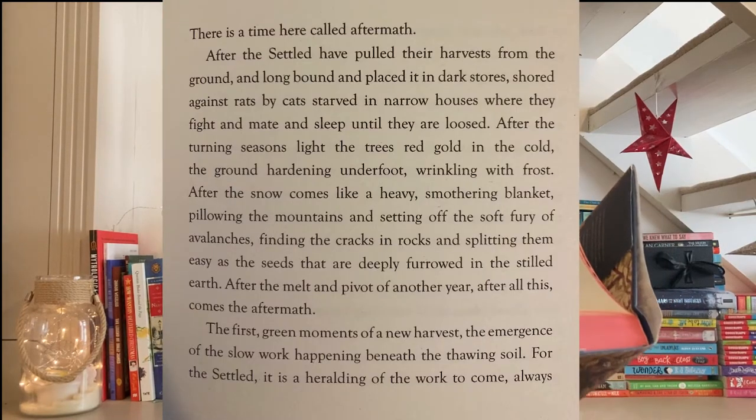So I'm just going to read you a tiny amount. I won't read you the blurb, I'm just going to read you the opening. So it's not very big, and it just says Aftermath.